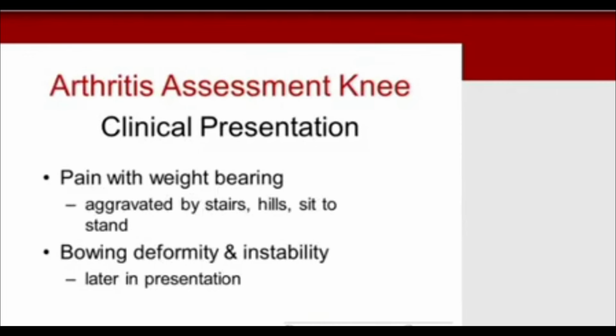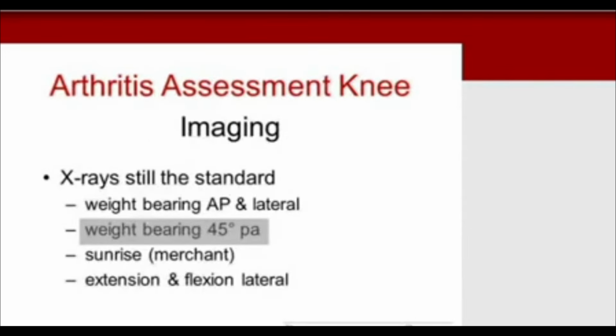Arthritis. As you know, arthritis starts with pain with weight bearing, aggravated with stairs, hills, sit to stand. Bowing deformities are seen later in the presentation, especially a varus thrust causing instability. X-rays are still the standard. Weight-bearing X-rays are very important.